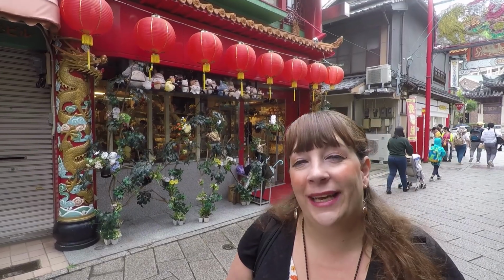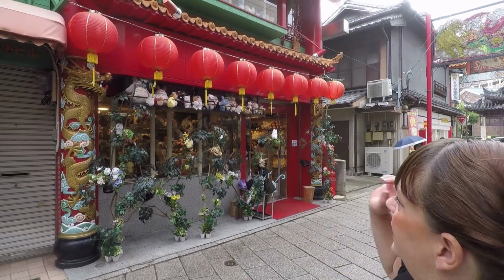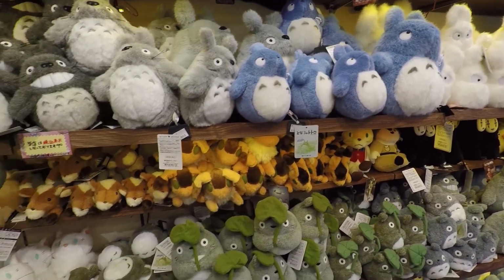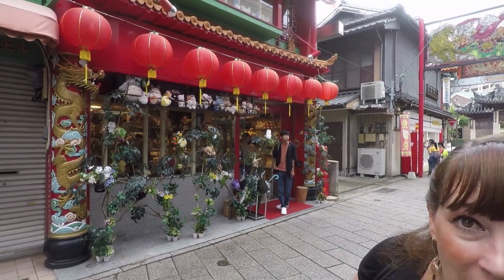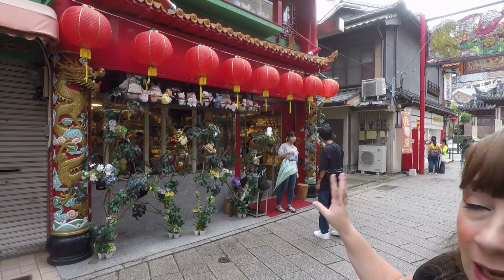As you're walking around Chinatown, if you are a fan of any Japanese anime films, kids films like My Neighbor Totoro or Kiki's Delivery Service, then check out this little place. It's a super cute store filled with merchandise, cuddly toys, music boxes, backpacks, luggage, all sorts of goodies from all of these loved kids films.